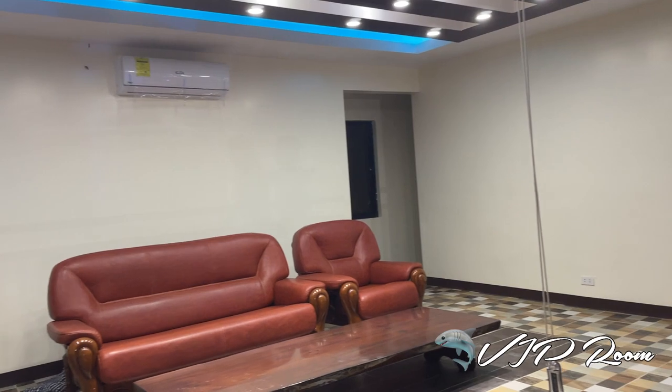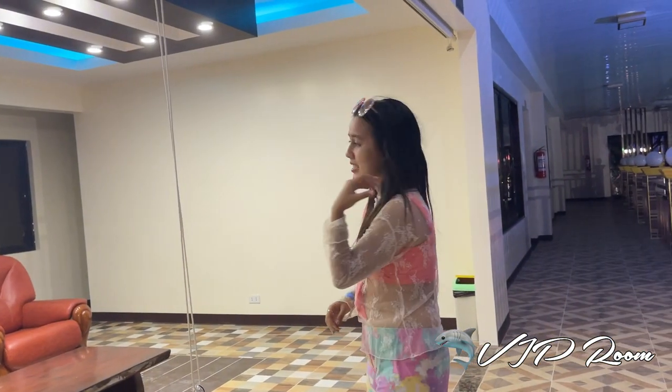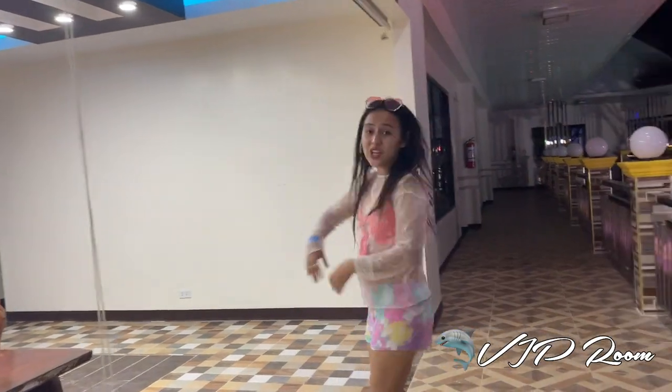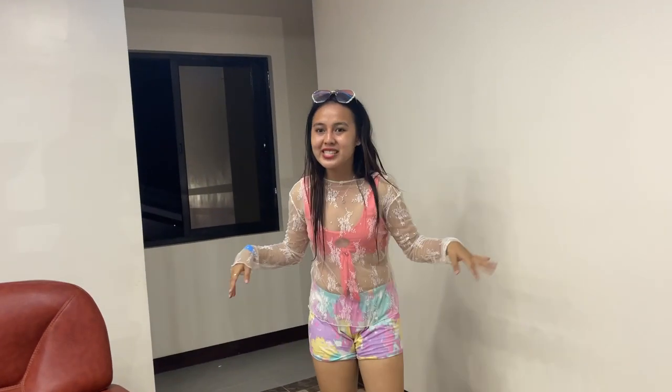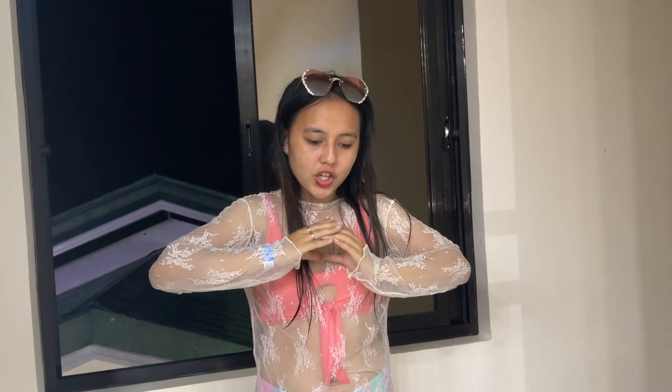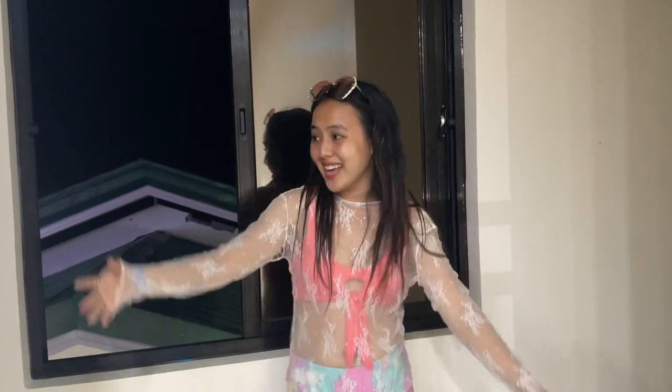This space is big. And this is my room. So let's see what's on that side. Let's see. It's like a hollow space. Ayan, kind of like, how do you call that? Something like a rectangle. Yes, but it's really not yet finished.